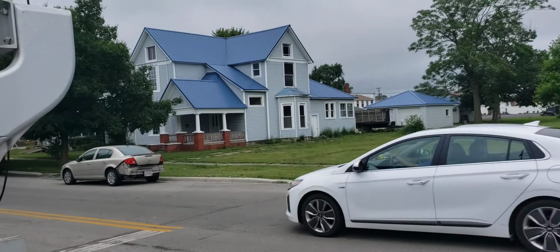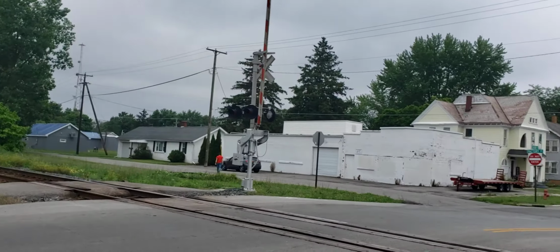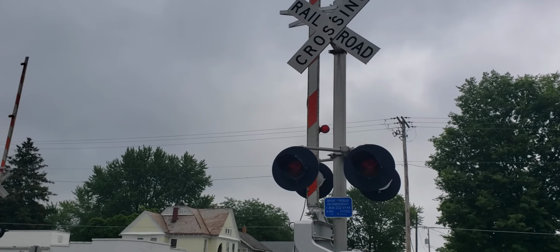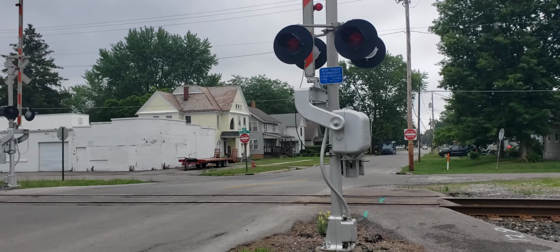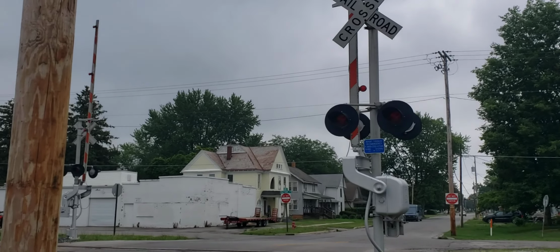For now, this is the Cherry Street Railroad crossing in Findlay, Ohio. Pretty neat stuff. I'd probably get this crossing in action if there's something coming, since I haven't really gotten a hybrid bell in action yet. So with that said, over and out.